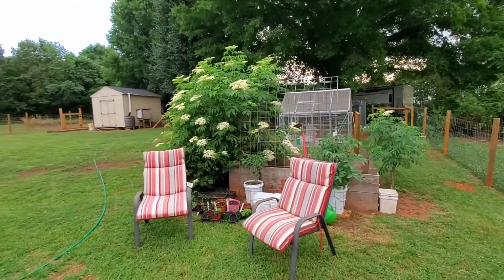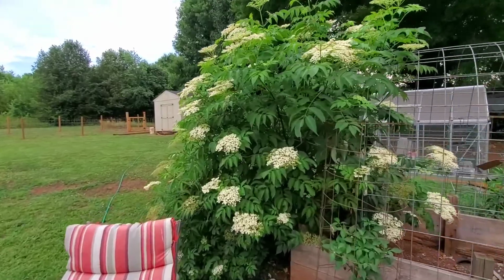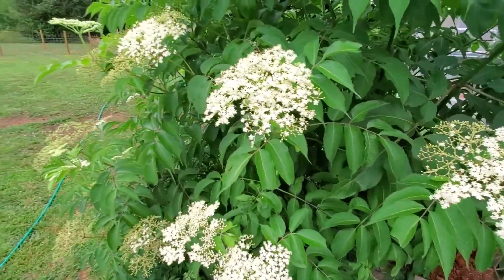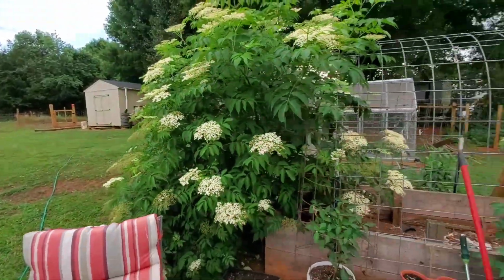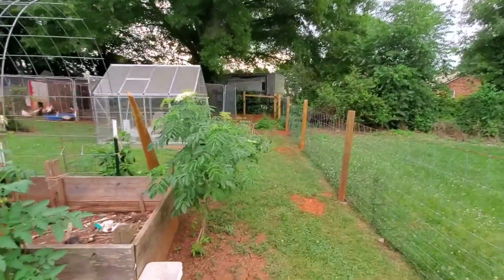And you make your own elderberry syrup? Elderberry syrup, a good tonic, good immune booster. Fantastic. Those bushes are only 3 years old. And you have a second one to help with pollination? Mm-hmm. The second variety.